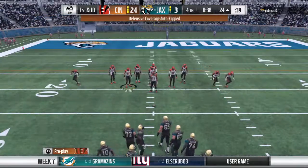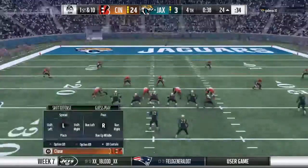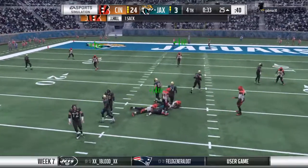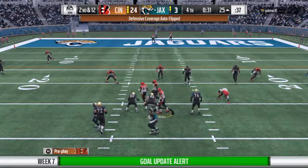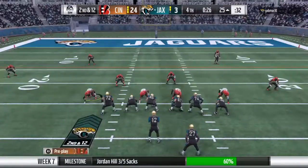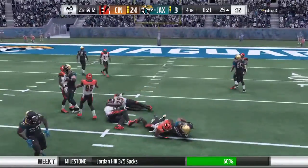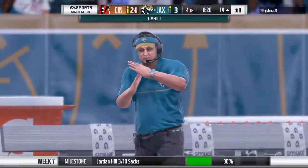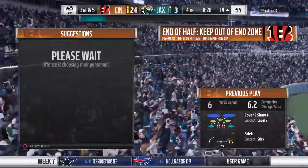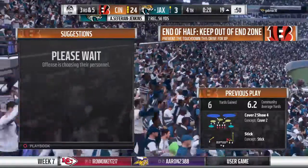So here we go, 1st and 10 now. Now it's Smith. And he's going to go down. Back at the 27-yard line, he's sacked. Jordan Hill able to use that strength and get him for a loss of 2. Throwing is Smith. And to the tight end here, Safarian Jenkins. And he'll be brought down inside the 20 at the 19. And before they can run this 3rd down play, we're going to get a timeout, as the clock will stop with an even 20 seconds left to go.